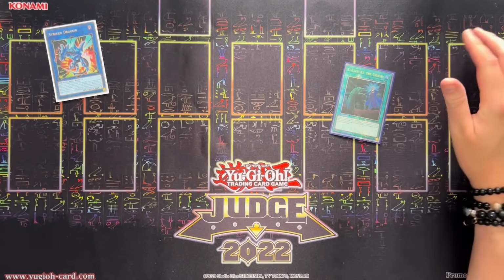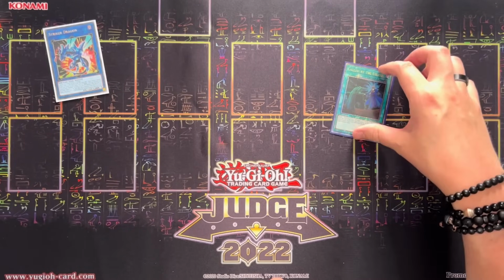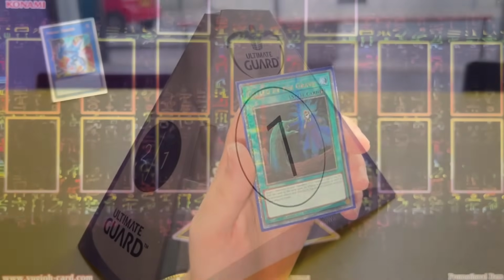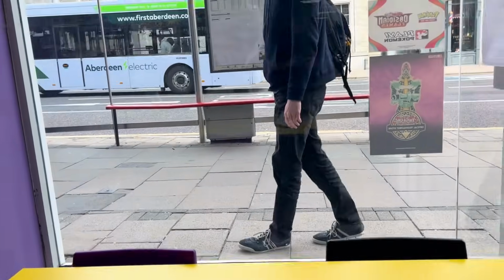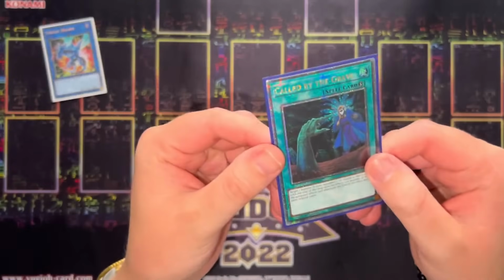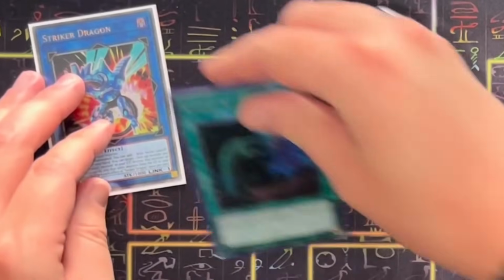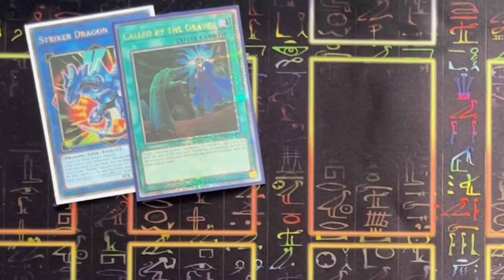Next up, one of the big ones out of Rarity Collection, we have the Called by the Grave, and we actually got this from one of my good friends, Paul. He flew over from Luxembourg for the Aberdeen Regional, and we managed to get hooked up with the Called by the Grave, plus some cash for some nice OCG goodies. So thank you very much, Paul. Called by the Grave in the bag. You love to see it.